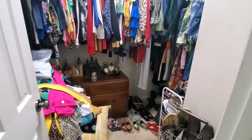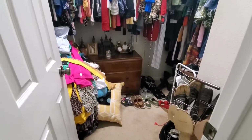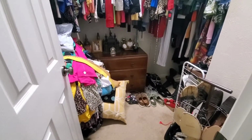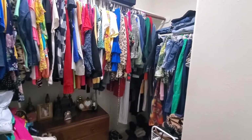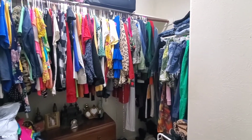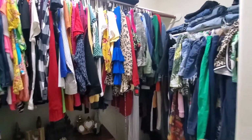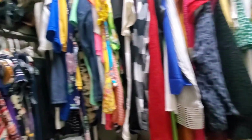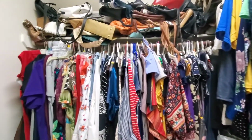I'm going to literally remove all the clothing, everything in the closet except for this dresser, and get it all the way together. I don't really know. I don't have no vision. I don't have new hangers as of yet. But I need to see what I'm working with, and maybe that will help with my vision. Because like I said, I want to paint or do some form of decoration.